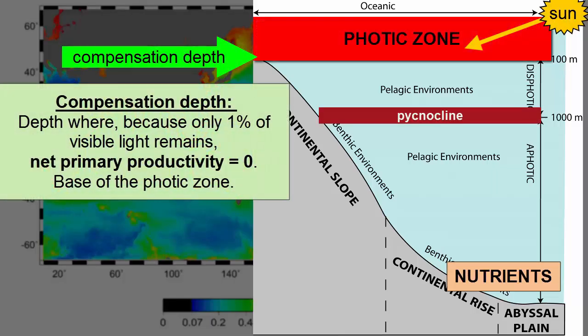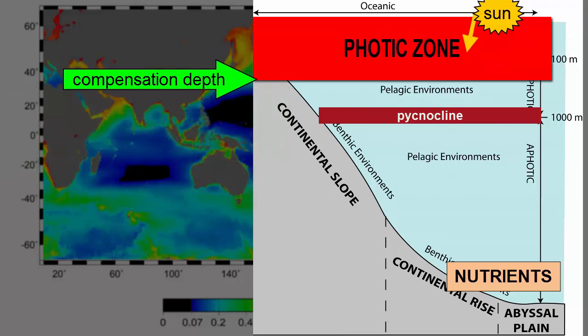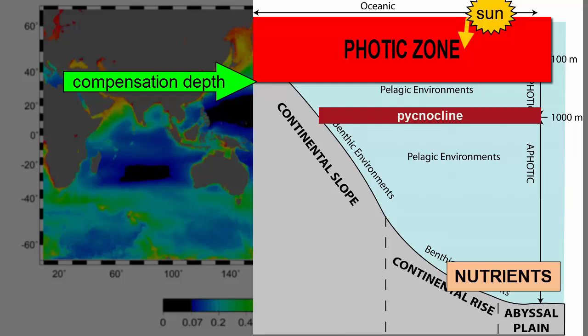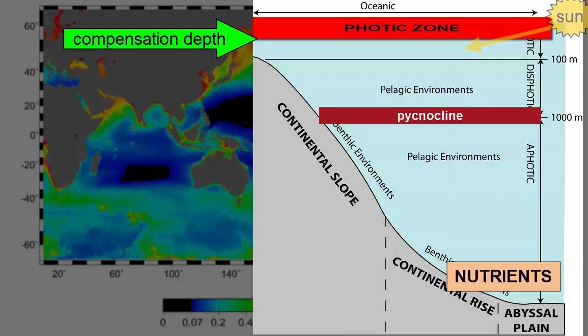The compensation depth is the depth at which net primary productivity equals zero. It is also the base of the photic zone. It represents the lower limit of where autotrophs can survive in the oceans. Though photosynthesis can still happen below this depth, there's not enough light to produce enough sugar to provide the autotroph's own daily needs. The compensation depth increases in summer as the amount of direct sunlight hitting the surface increases. It decreases in winter when the sun appears for less time each day and at a shallower angle.